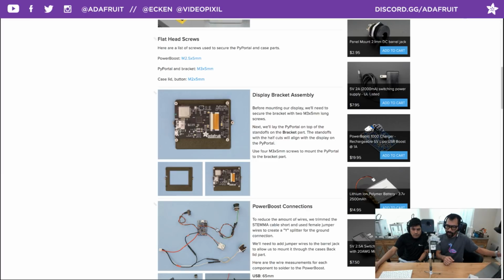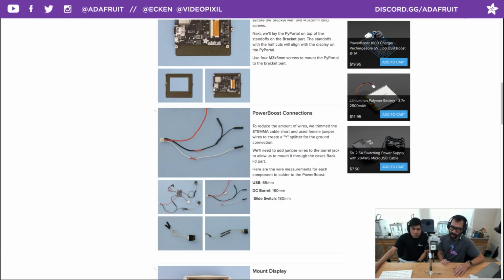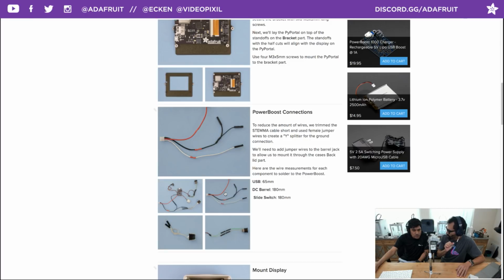And then moving on to assembling your PowerBoost connections, I do list the sizes of each cable that you want to trim everything down to, especially your stemma cable, since those are going to create a rat's nest if you leave them at their default lengths. And I did a little bit of trickery of adding some jumper cables to make connecting some of the components a lot easier. Noah mentioned that JST connections are another option if you don't have any jumper cables around. It'll actually make it a little bit smaller, so you can coil those up more easily than having those 2 long jumper cable connectors on each end.